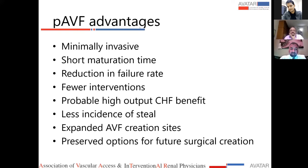They require a very short maturation time. Within generally 4 to 6 weeks, we have started using these fistulas in some cases, and that has been successful. There's also a reduction in the failure rate of these fistulas compared to the surgically created fistulas. They require fewer interventions. And there's also a probable high output congestive heart failure benefit because these fistulas are created in the proximal radial artery.